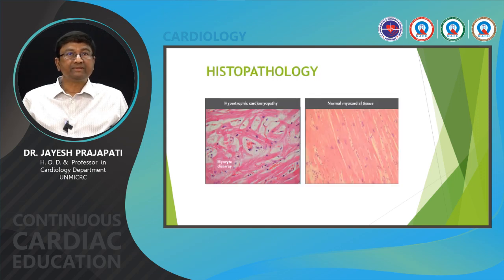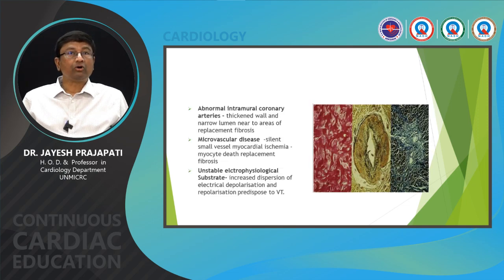So this is the kind of thing we can see histopathologically, normal myocardial tissue versus hypertrophic cardiomyopathy. There is myocyte disarray we can see. So these are not normal muscle hypertrophy. And of course, we see the coronary arteries also differently: abnormal intramural coronary arteries, thickened wall and narrow lumen near areas of replacement fibrosis. Microvascular disease, silent small vessel myocardial ischemia, then myocyte death and replacement fibrosis.